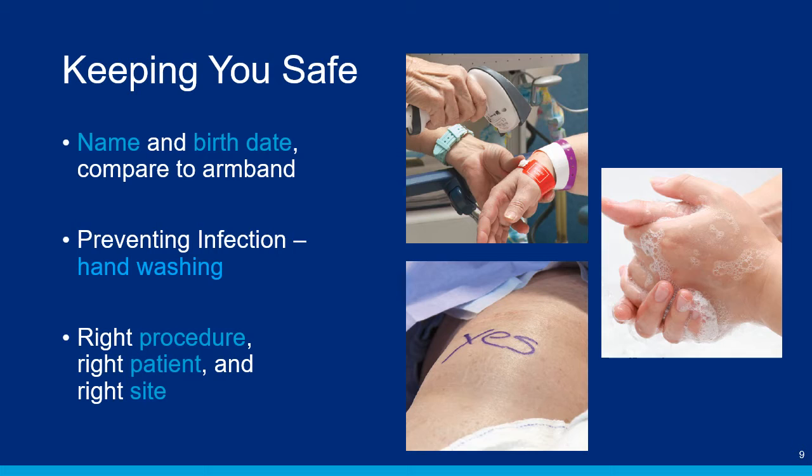One of our goals is to prevent the spread of infection to our patients. Your healthcare team will be wearing masks at all times and washing their hands with soap and water or using alcohol gel sanitizer before and after each patient encounter. If you have concerns that your healthcare provider has not washed his or her hands, please speak up and ask them to do so.